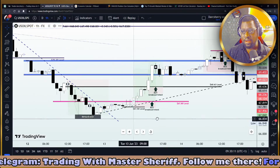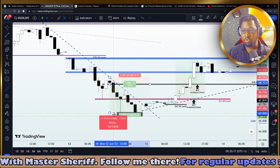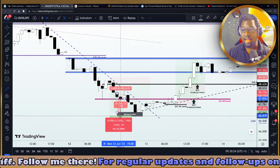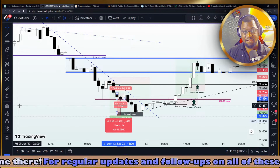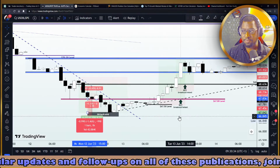So with the trend line here, we had the privilege of joining a bearish move here, and that gave us about how many pips? About 170 pips on that one. Then we also added more positions at the breakdown of the $67.80, which gave us close to 100 pips too on that one. So as at the first day of the week, we were already cruising with over 200 pips in profit on the USOilSPOT.